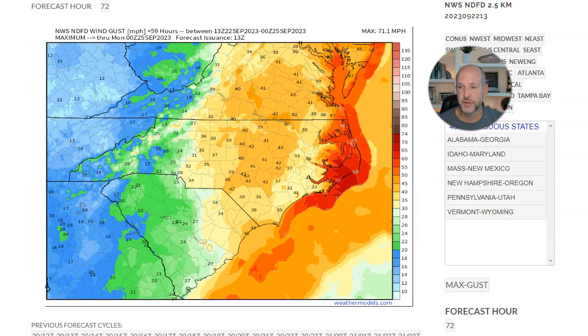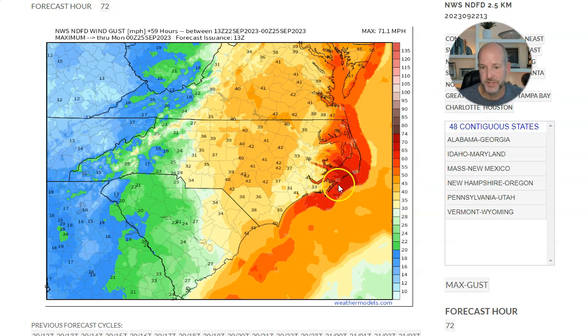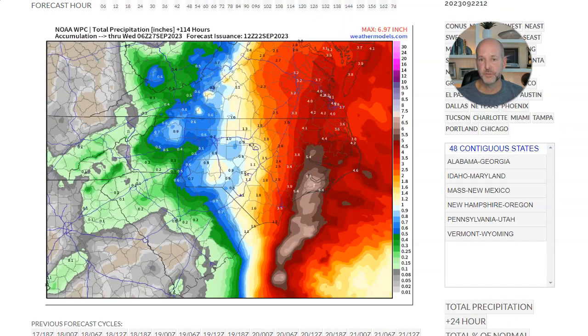As far as wind speeds are concerned, the maximum winds will be in the Outer Banks. Folks out there, you're probably going to see tropical storm force gusts and maybe winds close to 50, 60, 65 miles per hour. Inland, you're probably talking more gusts to 40. Now, these are gusts; sustained winds are probably in the 20 to 30 mile per hour range. And as you go to the west, you'll see there's a pretty sharp gradient. It's going to be a windy day tomorrow for most of the Carolinas, but it's really windy along the coast.